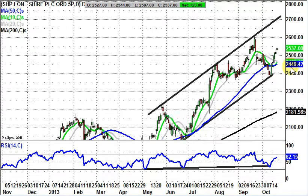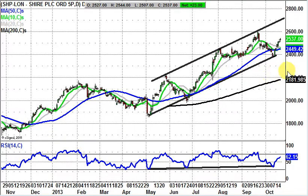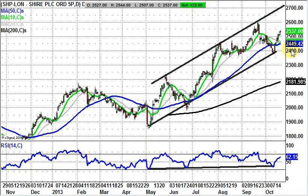You could have it back at the 50-day line itself at 24.49, but really at the moment probably you'd regard any weakness towards the 20-day line as a buying opportunity ahead of £1.50 or more of upside on that situation.